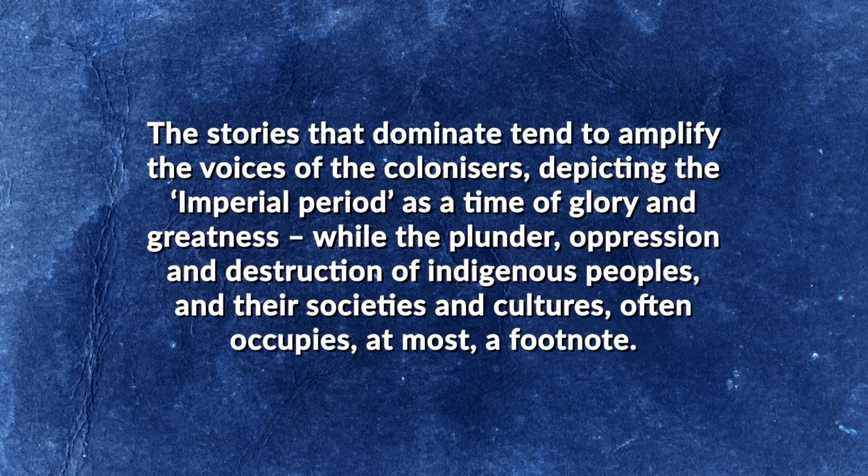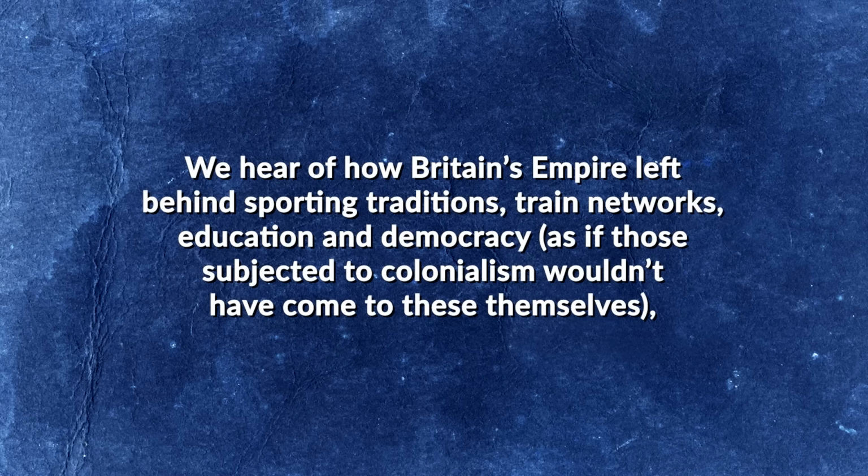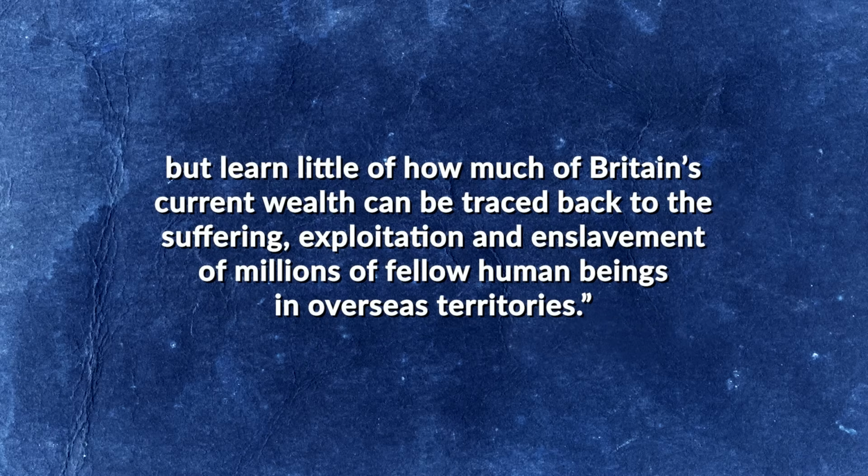The stories that dominate tend to amplify the voices of the colonizers, depicting the imperial period as a time of glory and greatness, while the plunder, oppression, and destruction of indigenous peoples and their societies and cultures often occupies, at most, a footnote. We hear how Britain's empire left behind sporting traditions, trade networks, education, and democracy, as if those subjected to colonialism wouldn't have come to these themselves, but learn little of how much of Britain's current wealth can be traced back to the suffering, exploitation, and enslavement of millions of fellow human beings in overseas territories."